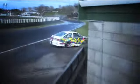Round 2 of the NOS Energy New Zealand Drift Series in association with NAC Insurance from Pukekohe Park Raceway. Round 1 was won by Gaz Wider, and it's all heating up to see who's going to be taking home the points in round 2.